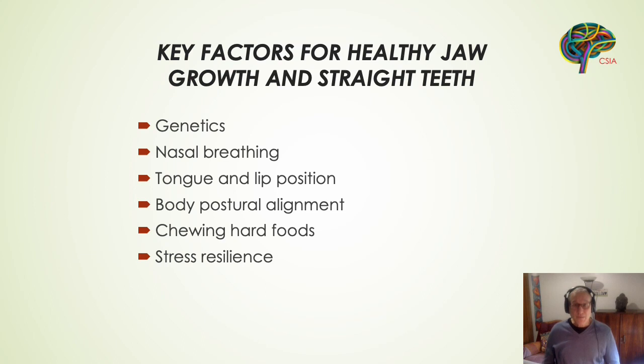So key factors for healthy jaw growth and straight teeth: genetics, breathing through the nose, the tongue and lip position, the body postural alignment, chewing hard foods, and stress resilience.